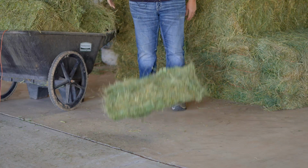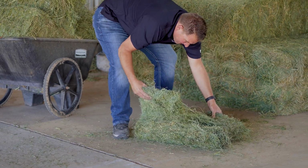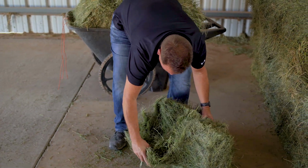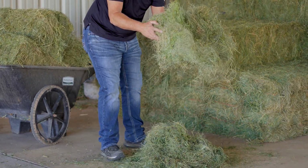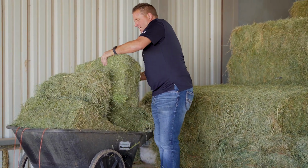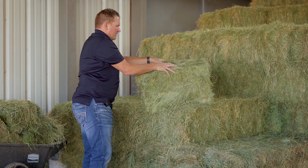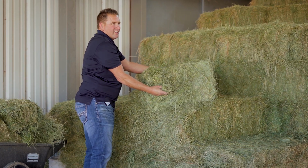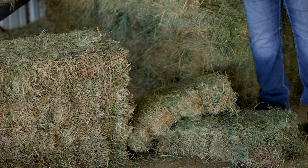But if you look, there's no waste, but look how it flakes off. Grass never did that before. If you look, it's still bonding together. And the cool part about it is you can get the flake counter if you want to do some custom farming for somebody and you want a little bit smaller flake. But just look at how the bale holds together. I don't know how it gets any better than that.